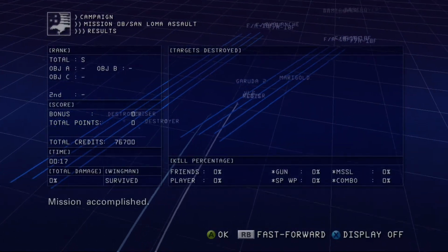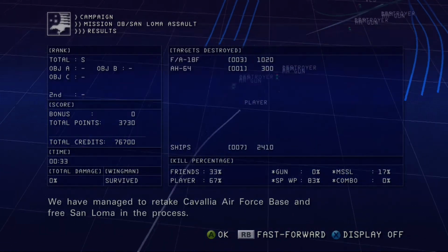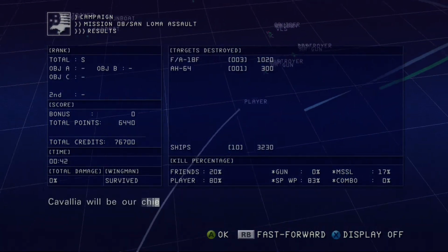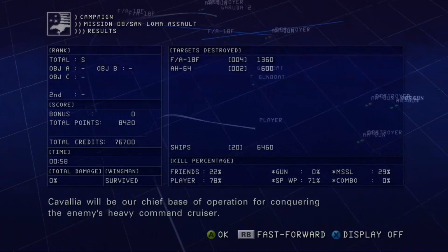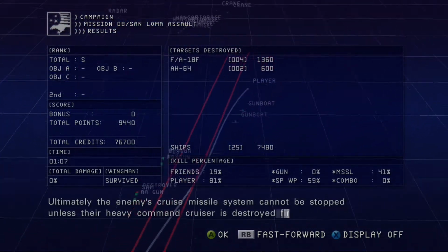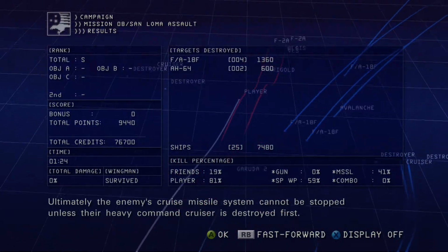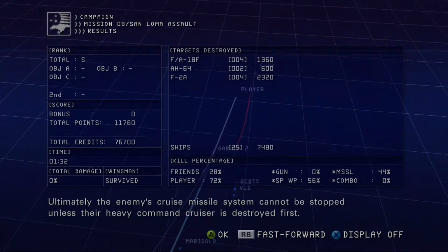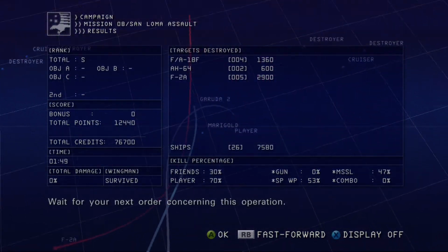Mission accomplished. We have managed to retake Cavallia Air Force Base and free San Loma in the process. Cavallia will be our chief base of operation for conquering the enemy's heavy command cruiser. Ultimately, the enemy's cruise missile system cannot be stopped unless their heavy command cruiser is destroyed first. Every minute counts for us here. Wait for your next order concerning this operation.